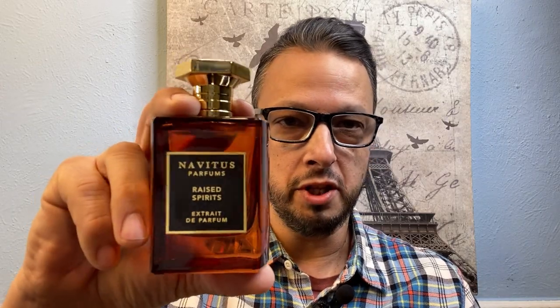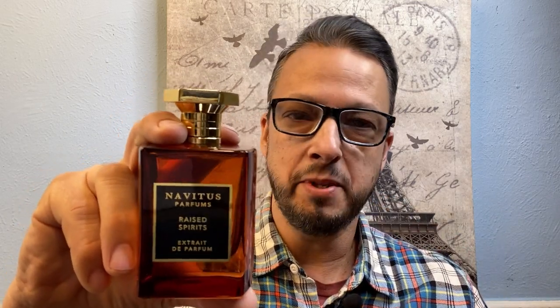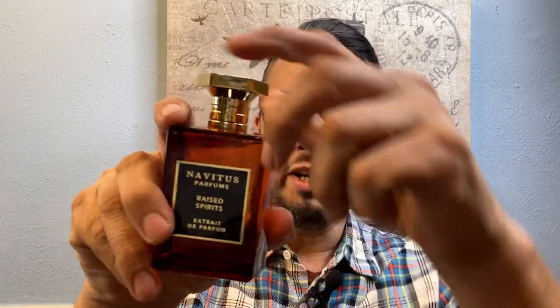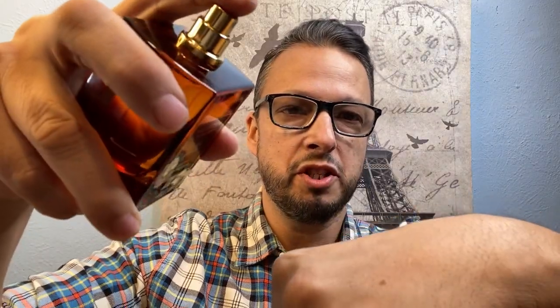All right, guys, now for the moment of truth. Let's go ahead and spray this fragrance on my hand. And just to let you know, I've given this several wearings. I've worn it quite a few times just to kind of get used to the composition, to see how it evolves, to see how long it projects, how long it lasts, and all that good stuff. And we'll get to the bottom of it throughout the video. Let's go ahead and spray it and see how the atomizer works as well. Great atomizer, very pressure sensitive.